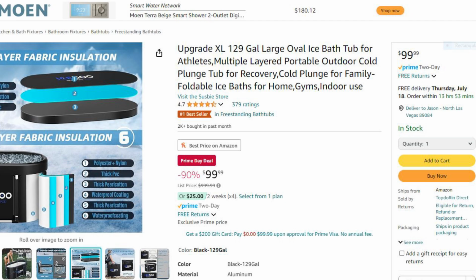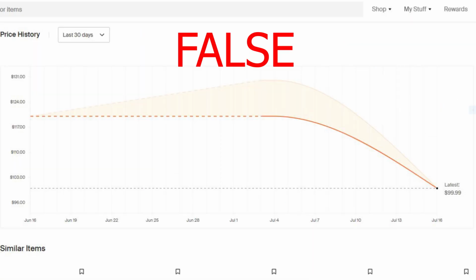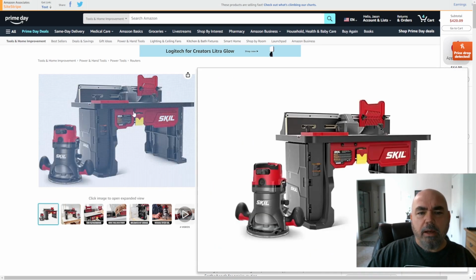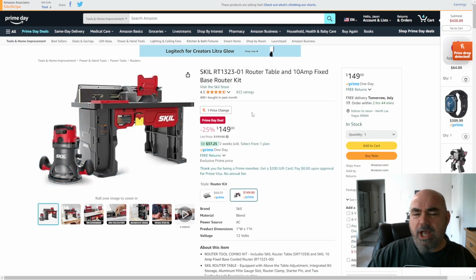There's another thing that I saw. It's an ice bath. I wanted to do the ice bath. A lot of people are talking about that, and it said it was 90% off, down to $99, regularly $999. Here's another Skil one. I don't know if I showed this earlier, but this one's 25% off, and it's only $149. I don't like this one as much. I have a Skil bandsaw.